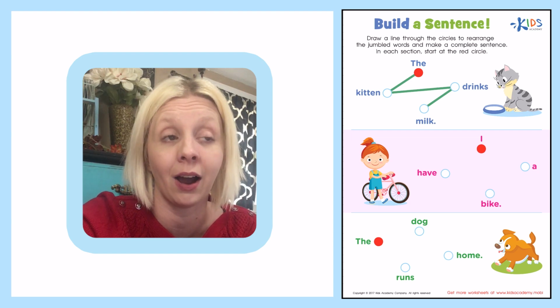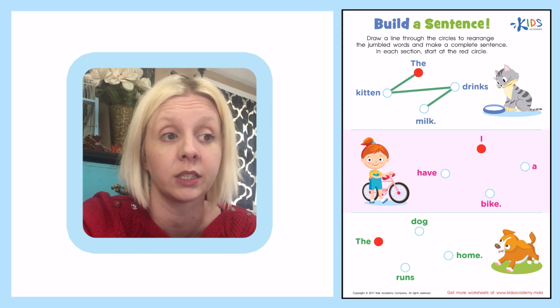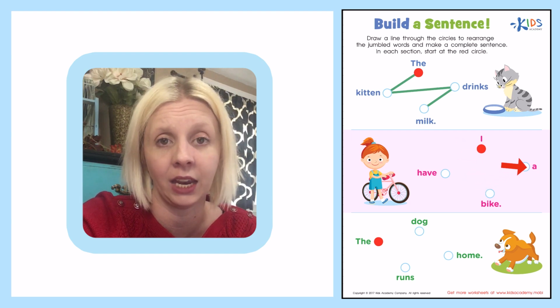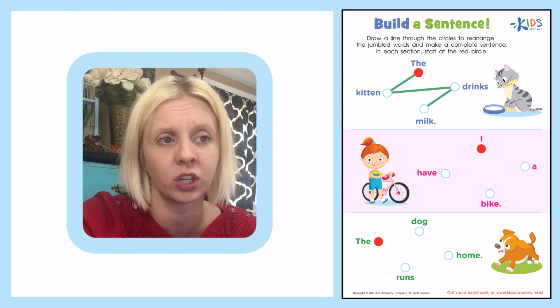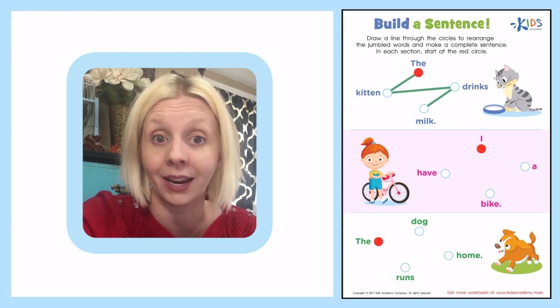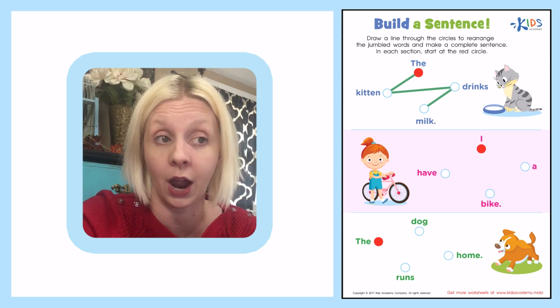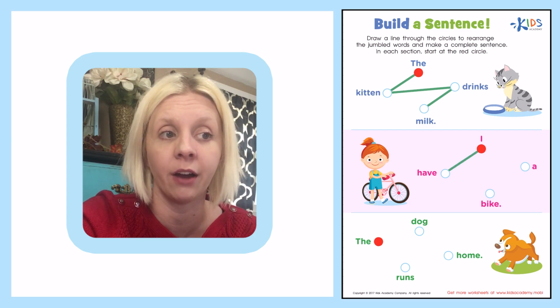We're going to start with I because that's the red circle. So it says, I have bike a. Well, that doesn't make any sense. So let's look at it again. I have a bike. That makes sense. I have a bike. I is the noun, okay? And they have, or they own, a bike, okay?